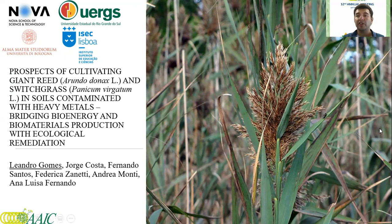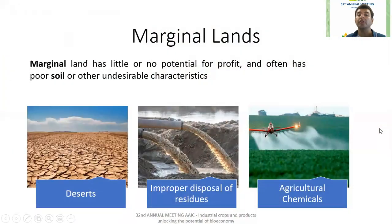Marginal lands are lands that have little or no potential at all for profit. And this is due to the conditions, usually the conditions of the soil, because the soil has no nutrients or a low amount of nutrients, a lack of water supply, weather conditions, or the presence of contaminants in the soil.